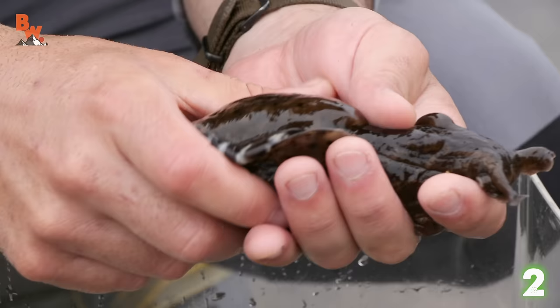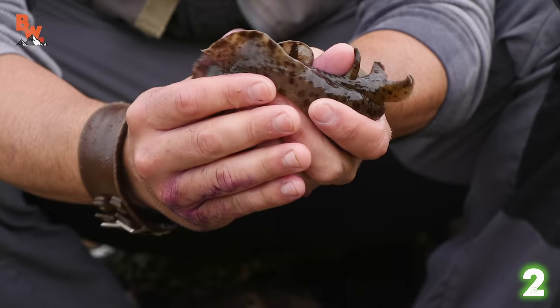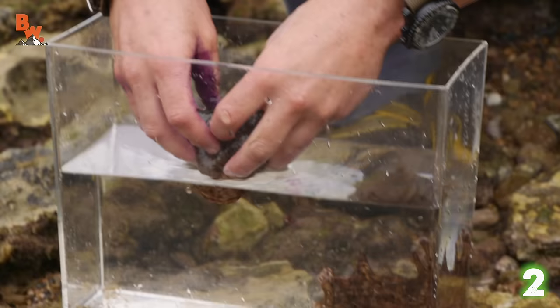Now, this isn't going to injure the animal in any way whatsoever. Now, the ink is actually a byproduct of the kelp that they are eating. That's what gives it this purple pigmentation. Look at that. Oh, I'm getting totally stained right now. Okay, I'm gonna put the slug back into the container and let's see what that looks like.